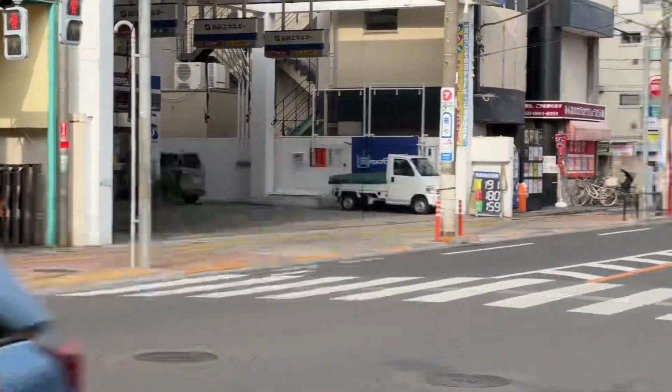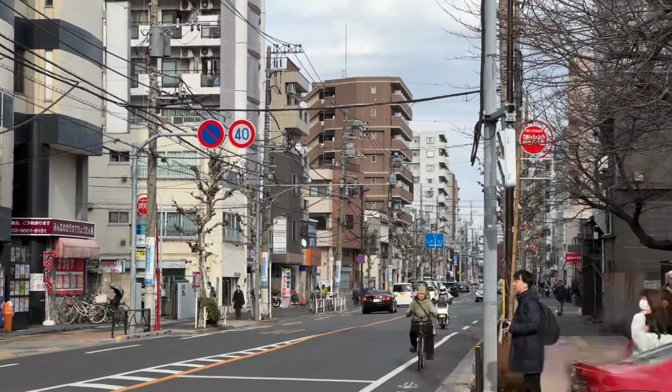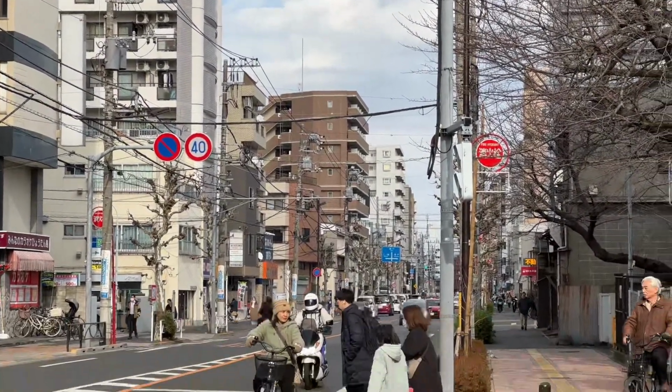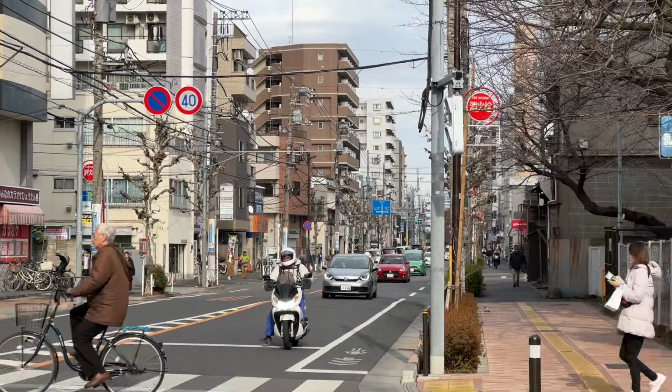All right, everybody, if you have any questions, leave them in the comments below. If you are living in this area, comment and let us know how nice Hikifune is. I kind of like the vibe here. It's got a lot of character, a lot of personality. This looks like a place that is very livable, very Japan, very Tokyo, right? And it's kind of warm today. It's feeling like early spring, which is teasing.